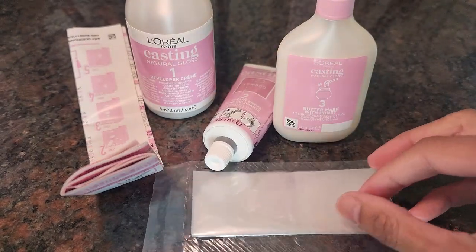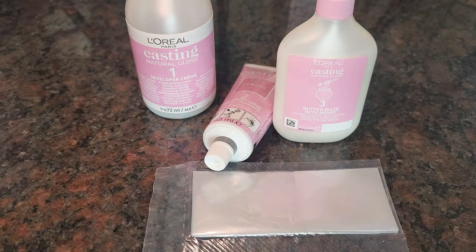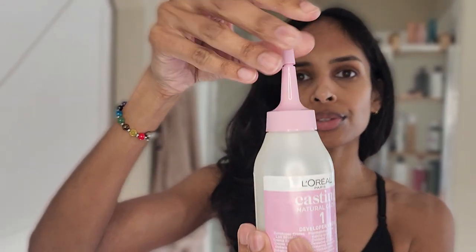Gloves. It says no ammonia, but we still have gloves we need to wear, obviously, so we don't dye our hands. It says step one, unscrew the top of the developer cream bottle. That's this. It's got a little top here I'm going to unscrew. I really like the coloring of the packaging. It sounds so silly, the pink and the white.